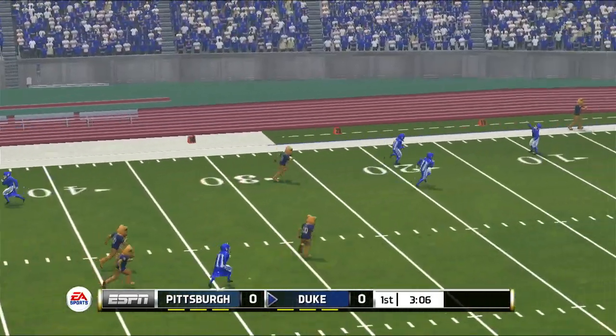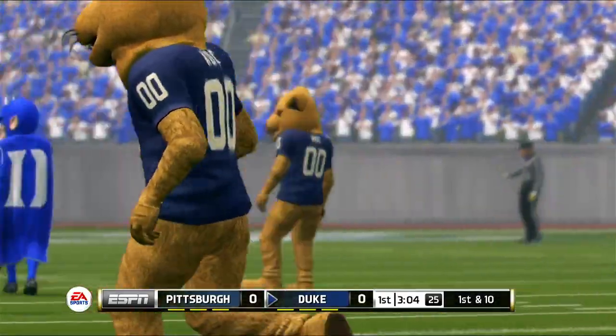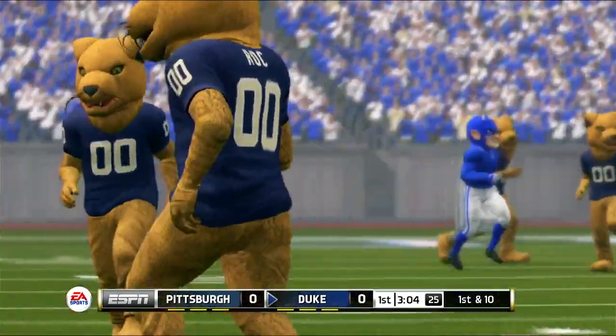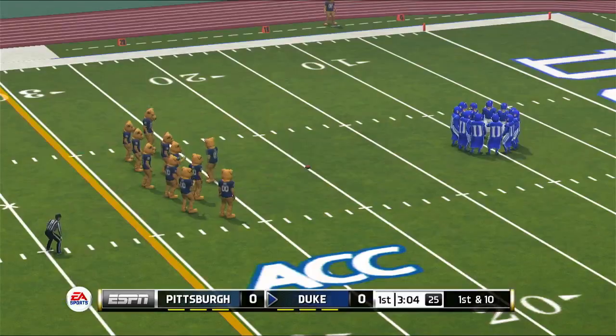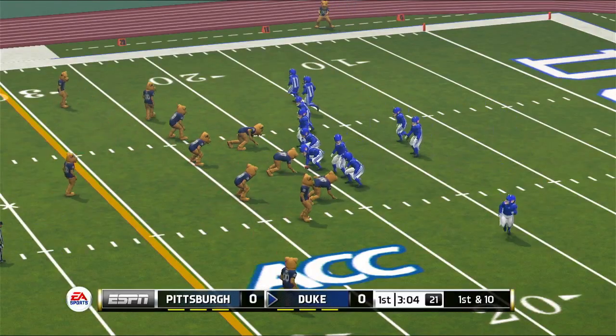Get this one off, and it's a beauty. This punt goes over the goal line, and this will be a touchback. I don't think either team has a clear advantage so far. Let's see if they can make some plays and get a little separation.